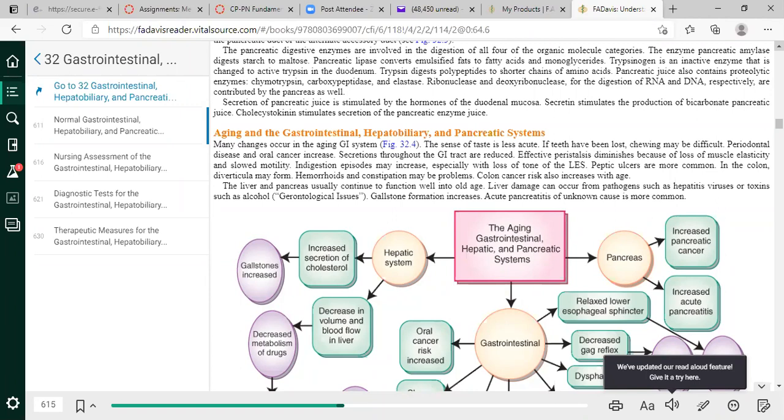Pathogens. I'm sorry, y'all, it's early. Pathogens, hepatitis virus, or toxins such as alcohol. Gerontological issues: gallstone formation increases. Acute pancreatitis of unknown cause is more common.